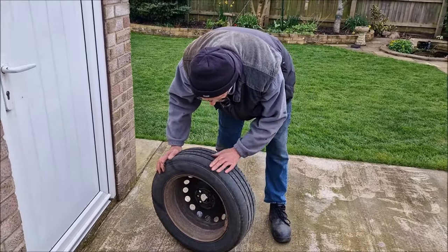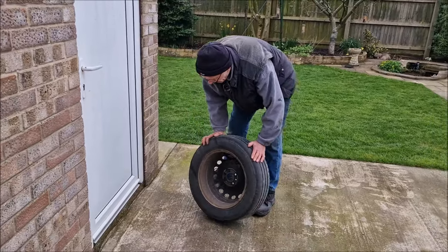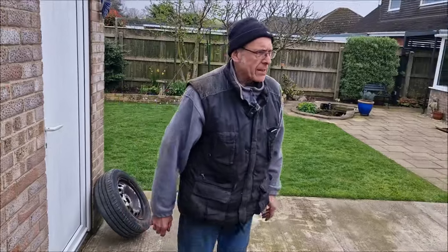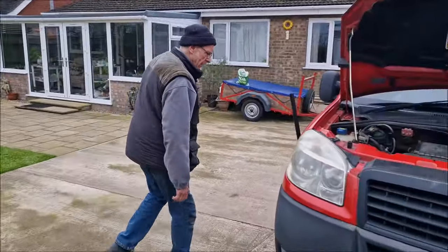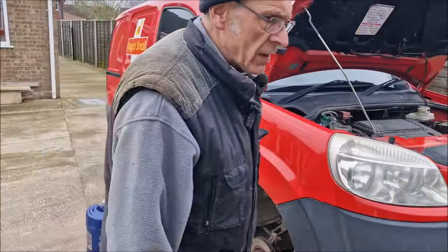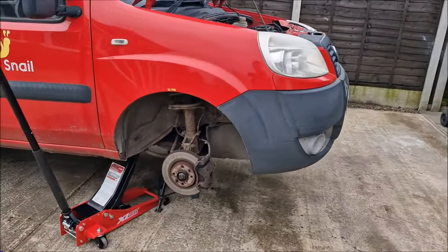Could it be due to the fact that I carry loads in the centre of the van? Is that going to make any difference? No, mate. You don't carry heavy loads in it, do you? Not really. Just me. Well, that's it. It's overloaded, perhaps.